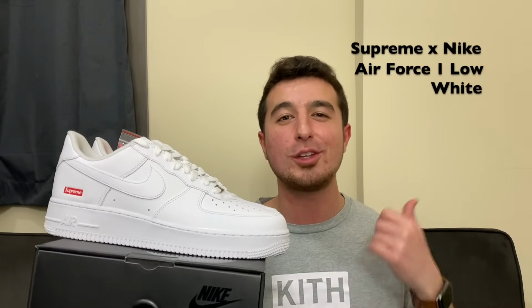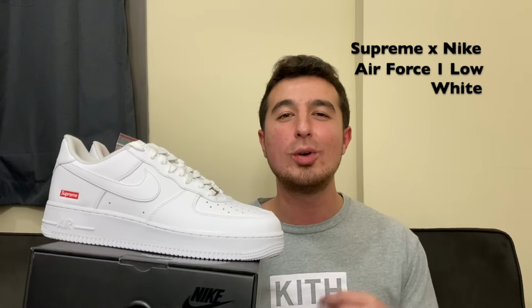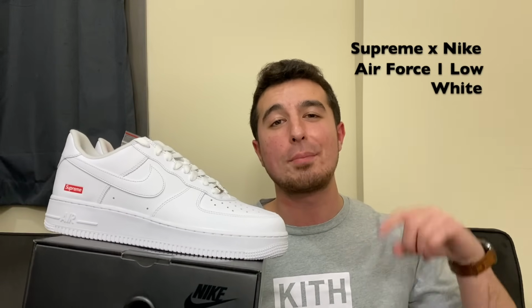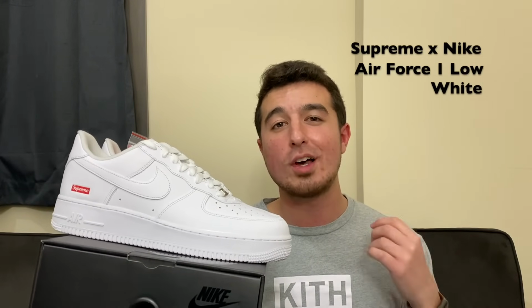My name is Steve Natto and we're here today with a huge pickup. I literally just got back from Supreme up in Brooklyn and picked these up today. This is the brand new Supreme Nike Air Force One Low White. This is the brand new shoe for spring summer 2020 and the big drop of today. It came out on Thursday, March 5th, 2020 for a retail price of 96 bucks.